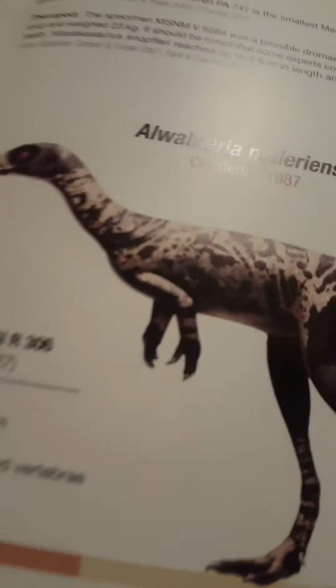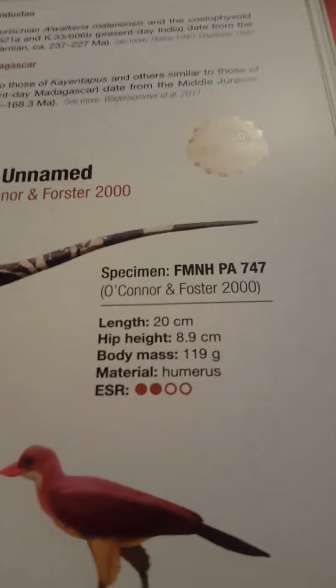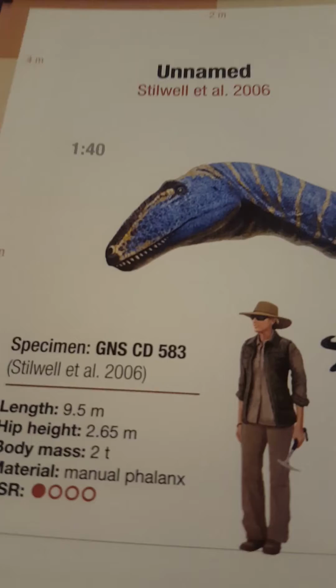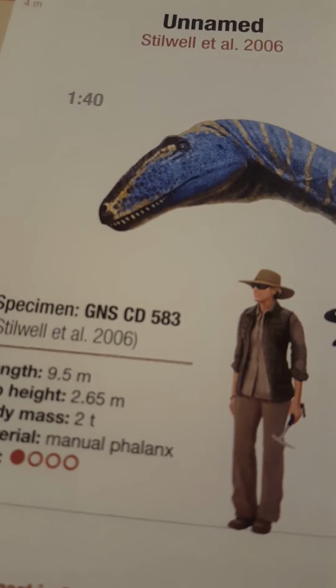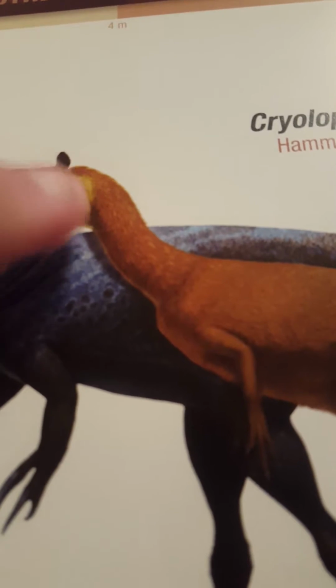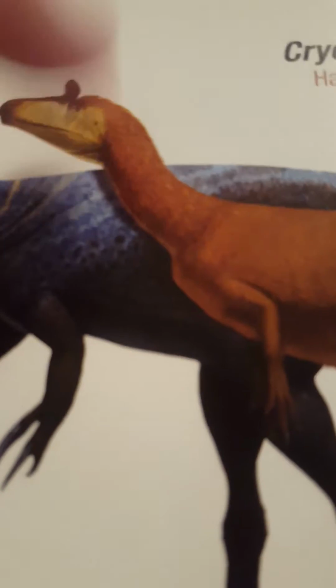Alwalcaria, and an unnamed species of bird. An unnamed creature. This specimen is GNSCD 583, which lived in present-day New Zealand. And technically, the Titan himself, Cryolophosaurus ellioti, not related to Dilophosaurus. Nanantius, and an unnamed species of bird.